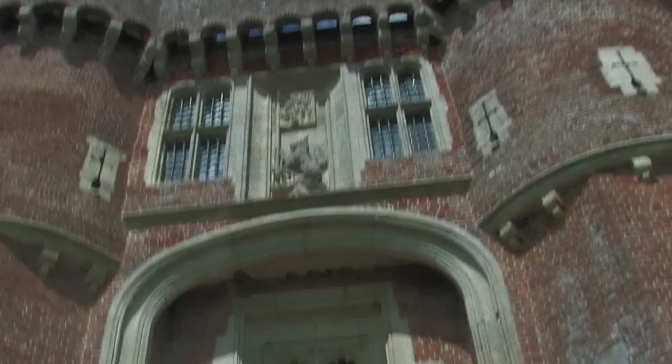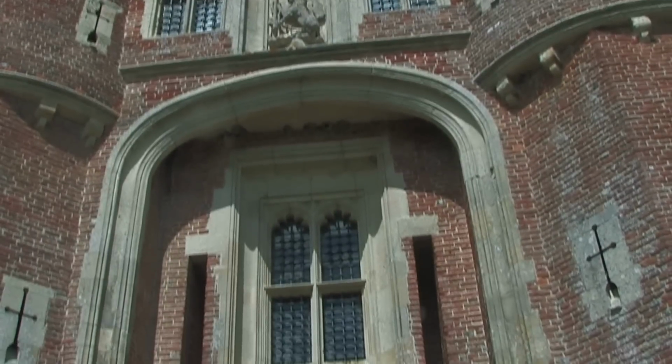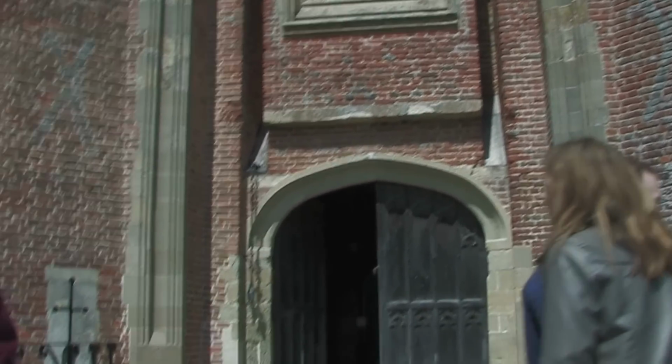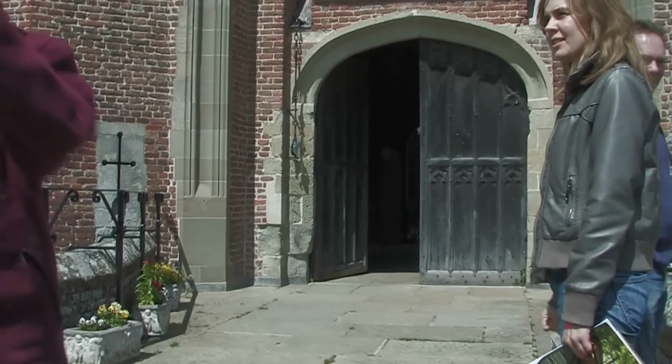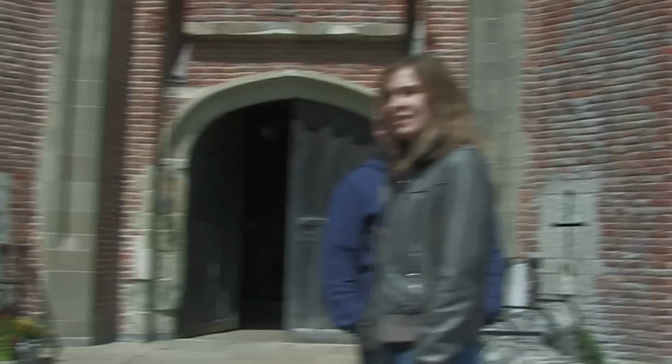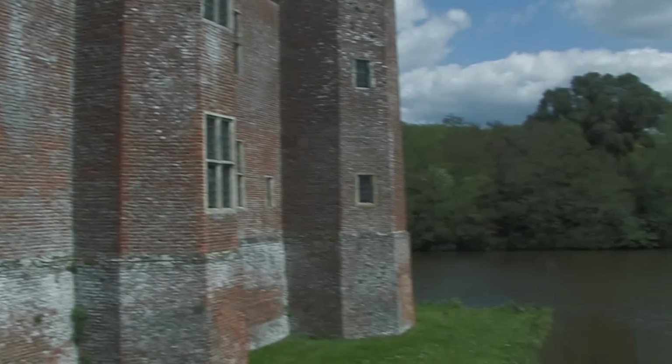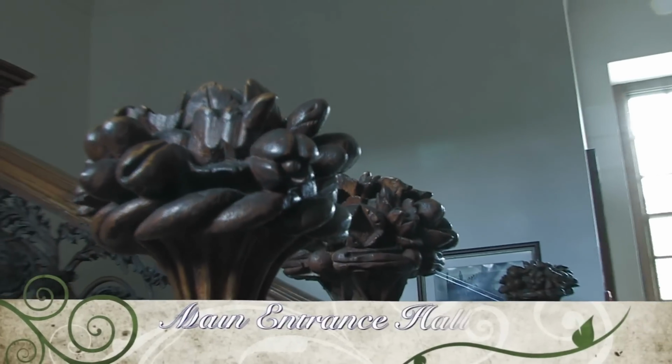And this is really a display of strength. Anybody who was wanting to get in would have to be very conveniently standing on the front here for them to hit with their crossbows. The top room, this is right on top.